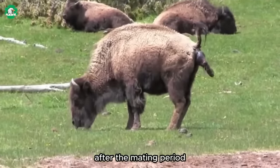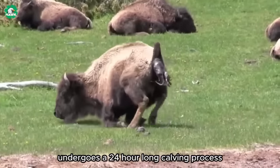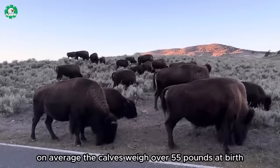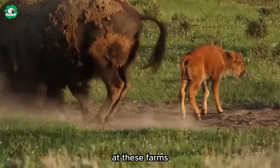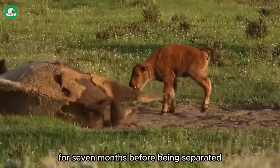After the mating period, each cow typically undergoes a 24-hour-long calving process. On average, the calves weigh over 55 pounds at birth. At these farms, the calves will live with their mothers for 7 months before being separated.